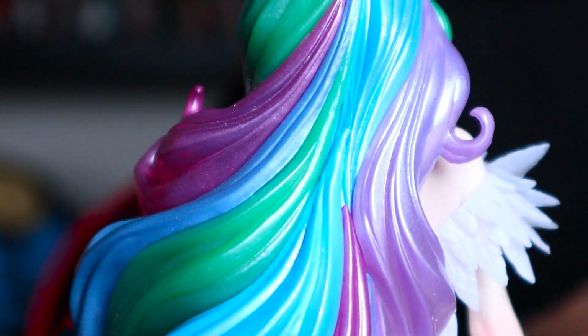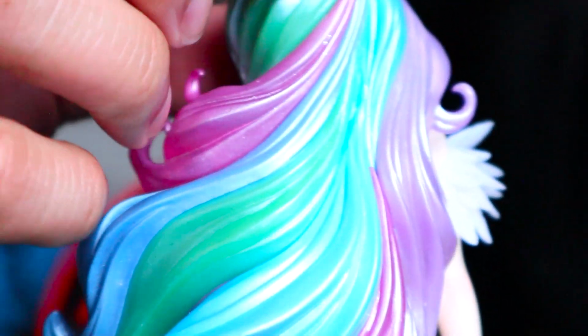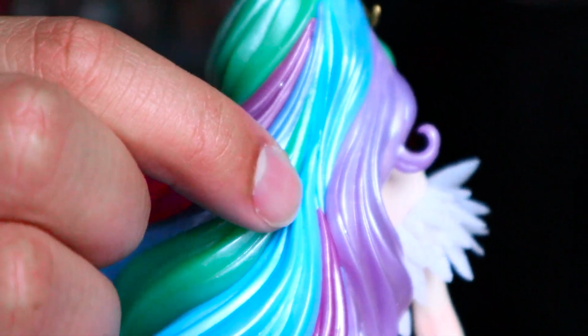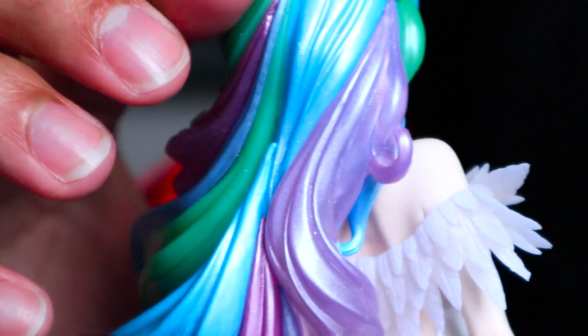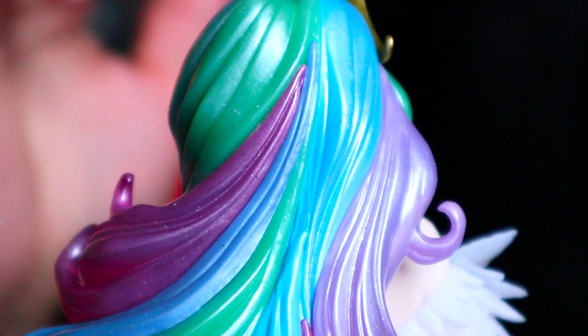It's almost like a gradient as well. It's not just green here, and it's not just pink and purple or blue. It goes from a dark blue to a light blue. So that's really nice detail. But the problem I have here is that some of the hair pieces aren't very flush to the hair.